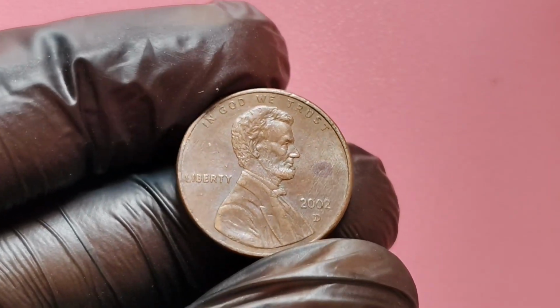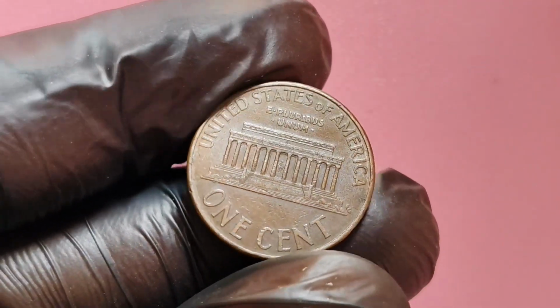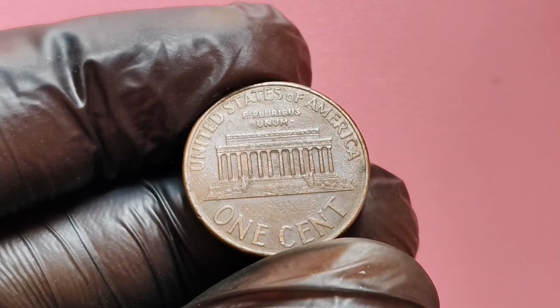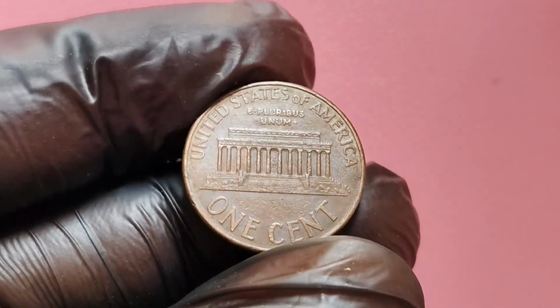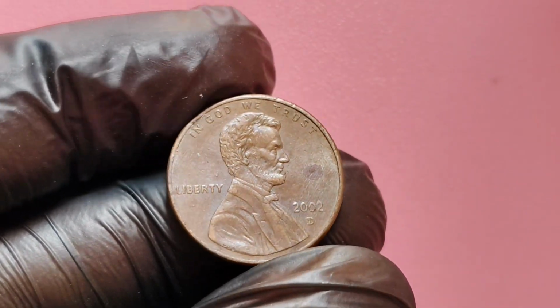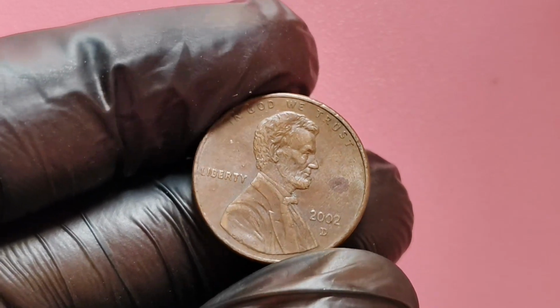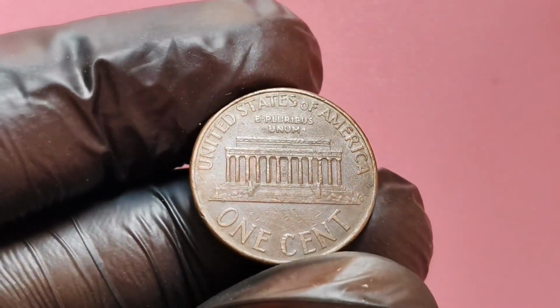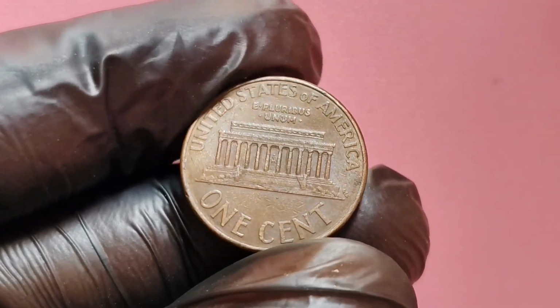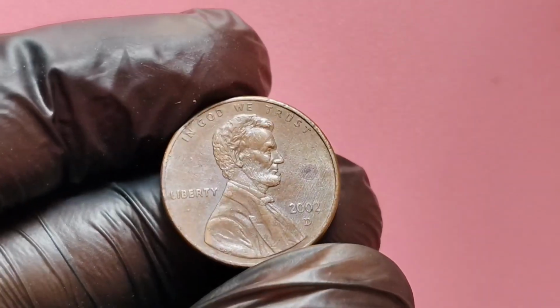Then, there's the concept of transitional errors, which happen when coins are accidentally struck with dies meant for a different year or metal composition. These errors are extremely rare, but have occurred throughout U.S. mint history. Although we haven't seen confirmed transitional errors in the 2002D penny, the possibility of finding one keeps collectors on high alert. A confirmed transitional error could send the value of a 2002D penny into the hundreds of thousands, or even millions. You might be wondering how to identify whether your 2002D penny has these valuable errors.